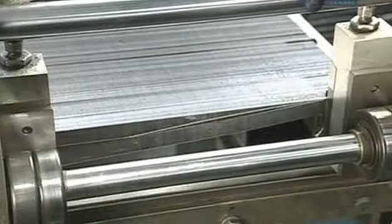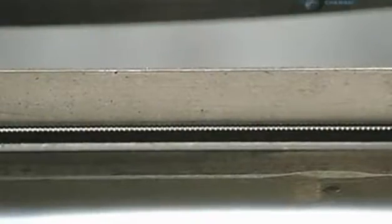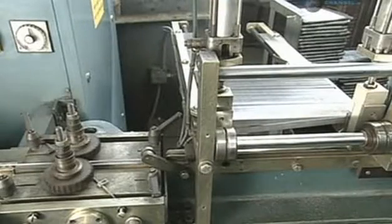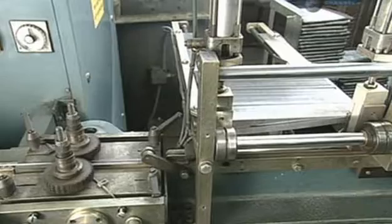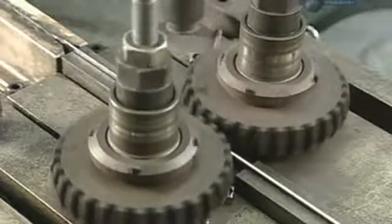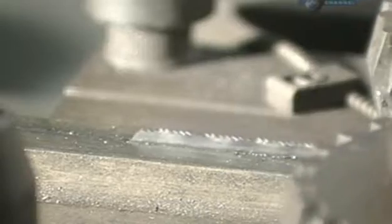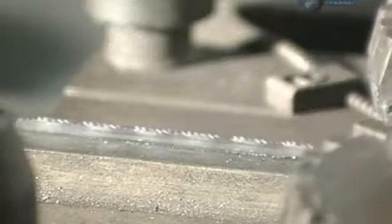A separator detaches each of the 300 blades, aligns them, then sends them through a setting machine. The machine bends the teeth to either side at a slight angle. This is called offsetting. It will enable the blade to clear away particles as it saws, preventing it from jamming.